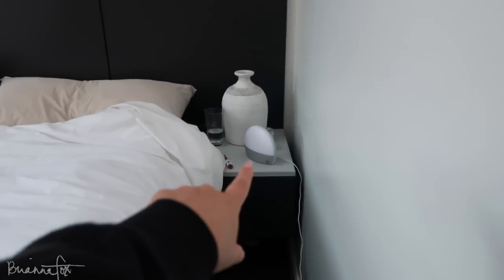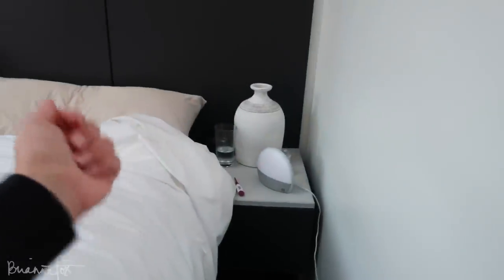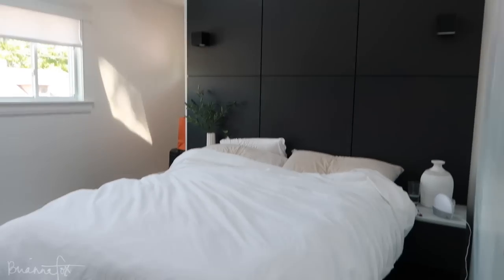So all of the surfaces in here need to get cleaned. The baseboards need to get cleaned. And then I just have like, that's my alarm clock out and I've got a water. So just gotta clean off the nightstands, clean the bedding, and just get this nice and clean.